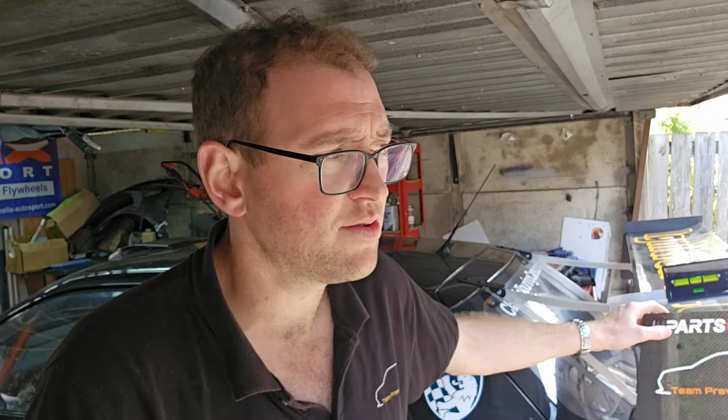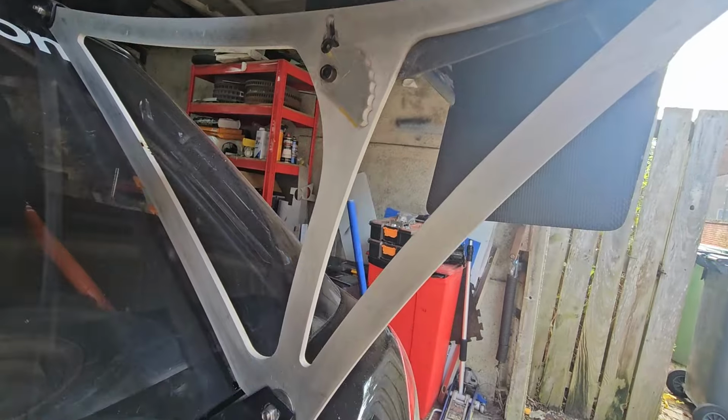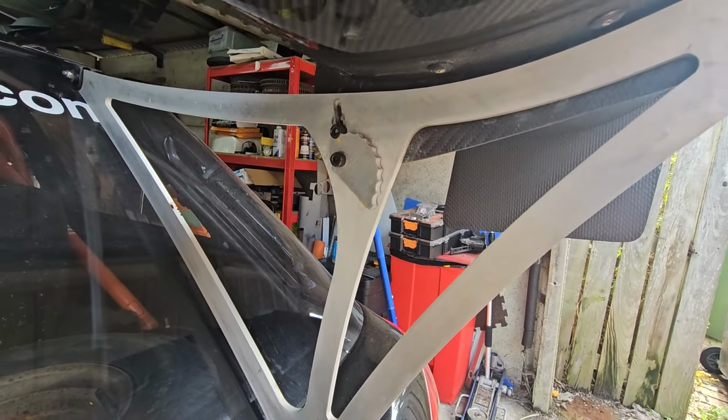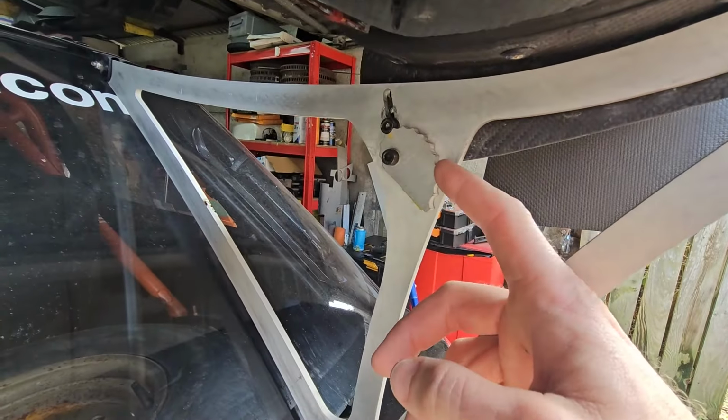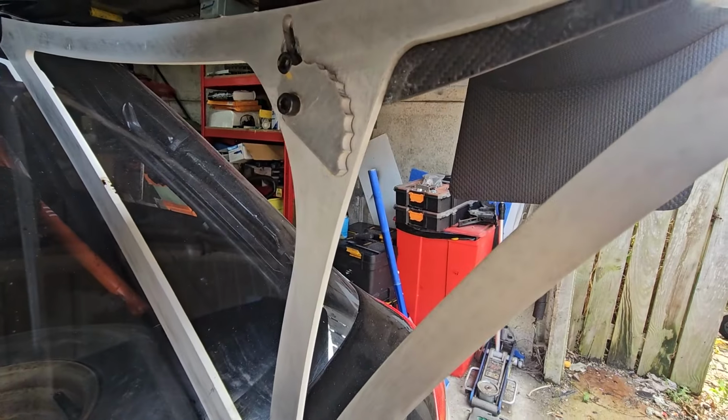Now, something I noticed, and this is quite handy, Jared taking pictures in the same place every single year, is that the wing was a lot steeper than we ran it last year at Snetterton, and I tried to remember why. Let me show you. So this is our wing adjustment system that's been designed by Robin and is really, really simple. Each of these notches on the cams represents half a degree on the angle of attack.